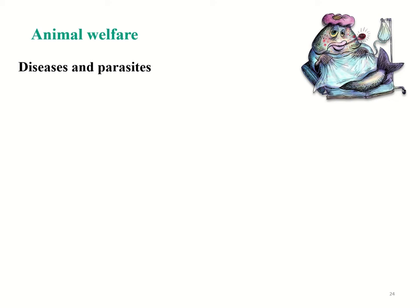As mentioned earlier, one of the largest problems in aquaculture is that of animal welfare. And there are many aspects of welfare issues in aquaculture, with stress and handling and crowding and not being able to live naturally and so on. But here I would like to focus on diseases and parasites, which are huge threats to sustainable aquaculture production.